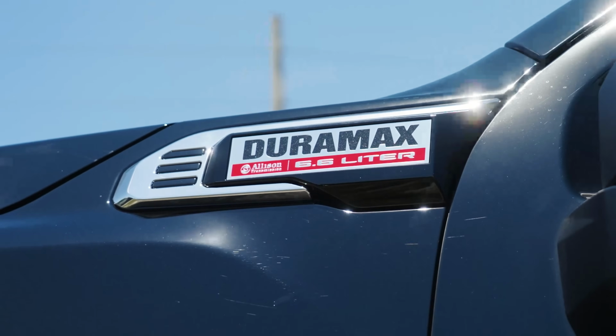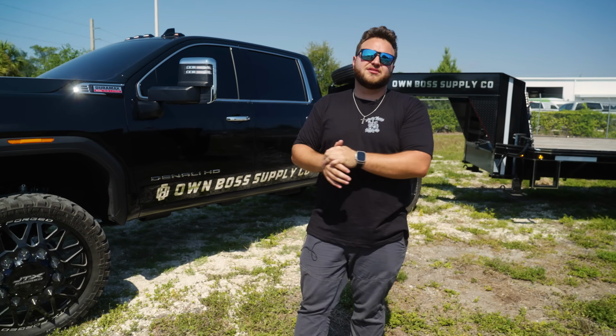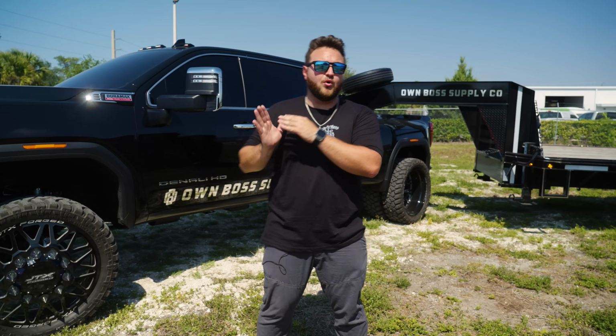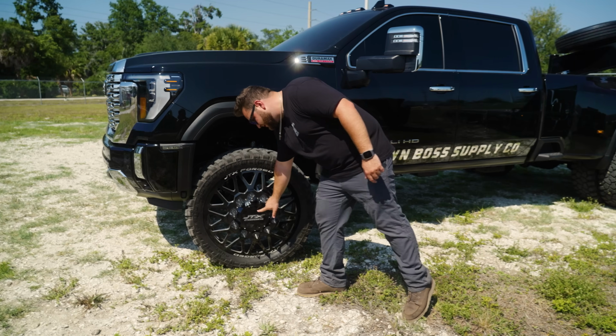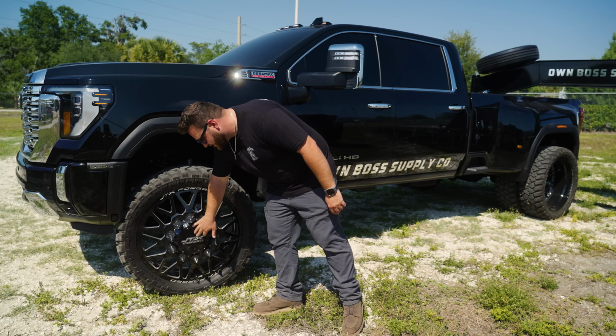The motor's the same. So it's a 6.6 Duramax with the Allison transmission. And the motor is like 475 horsepower and almost 1,000 pound-feet of torque. That is plenty to pull this setup right here. And 26-inch JTX forged wheels, 37-inch tires, and even build center caps with floaters in it. Kind of sick, dude. So when you're driving, it's always floating like that.